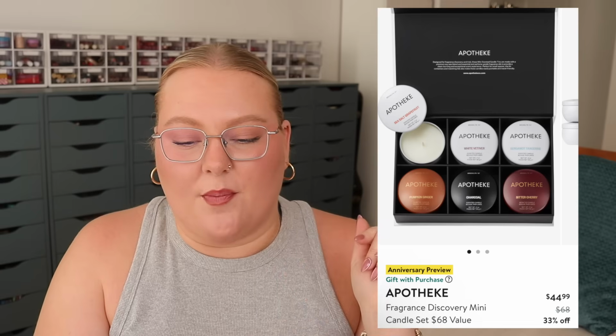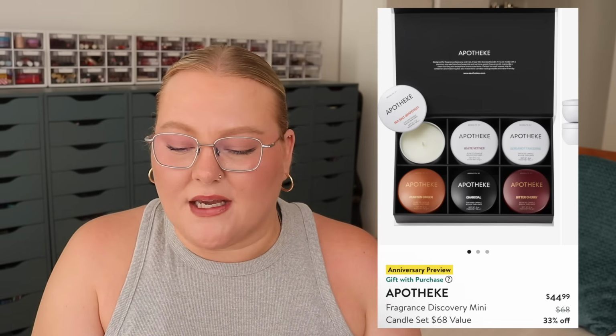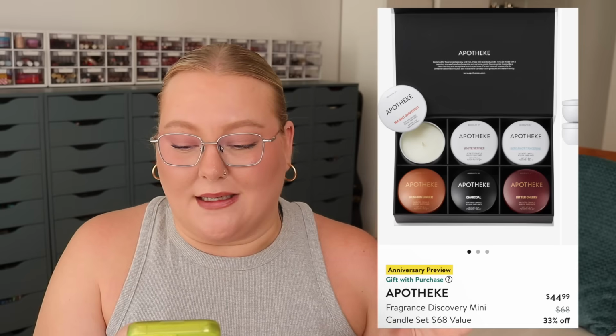But first, this is from Apothaki. I think that's how you say it, but this is the Fragrance Discovery Mini Candle Set. It's a $68 value for $44.99. Yes, it's 33% off, and maybe as a gift it could be good, but I just think any of the mini candle sets, I don't recommend them.